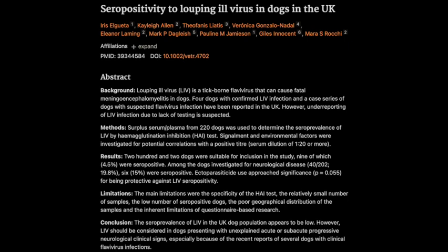Got it. Now, this cluster of seropositive dogs in southeastern England, how do we know it's actually LIV we're dealing with? Couldn't it be other tick-borne infections like TBEV, which we know is in that region? That's a great point, and it's one of the key takeaways from this study. The test they used, the haemagglutination inhibition test, or HAI test, can sometimes cross-react with antibodies from other flaviviruses like TBEV. So we need to be careful not to jump to conclusions based on a positive HAI test alone, especially in areas where you might have multiple flaviviruses circulating.